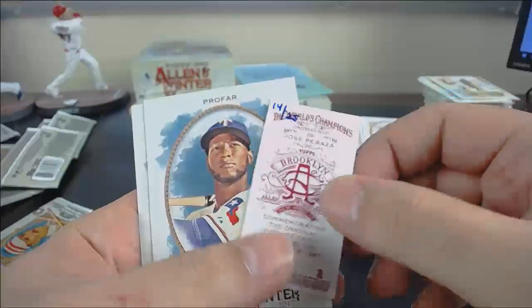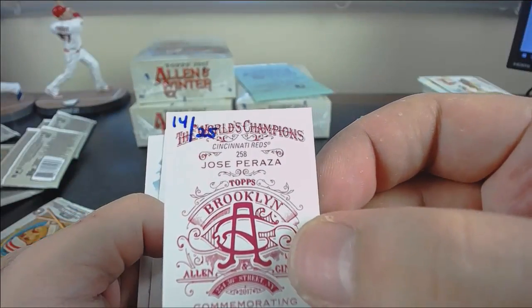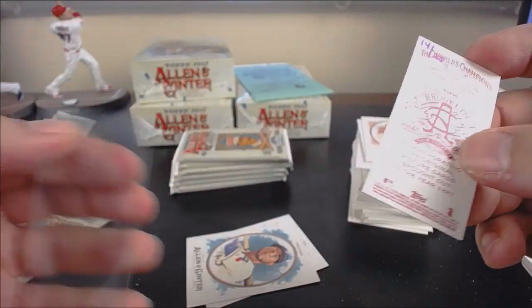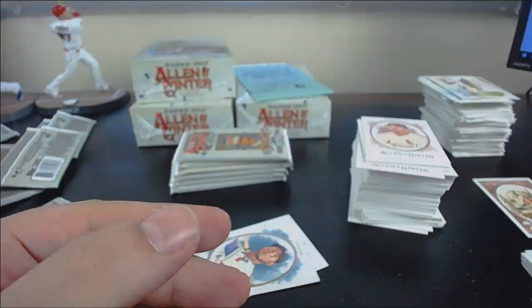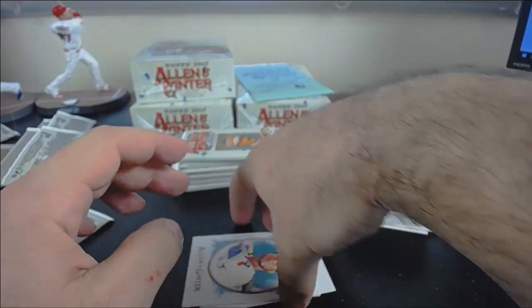Peraza, there is our first red back. Jose Peraza, red Brooklyn back, A&G, 14 of 25, hand numbered for the Reds. All right, so one wood, one red back, and three no numbers so far. Not bad.